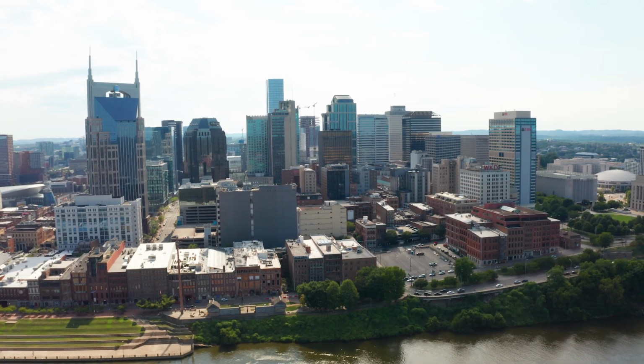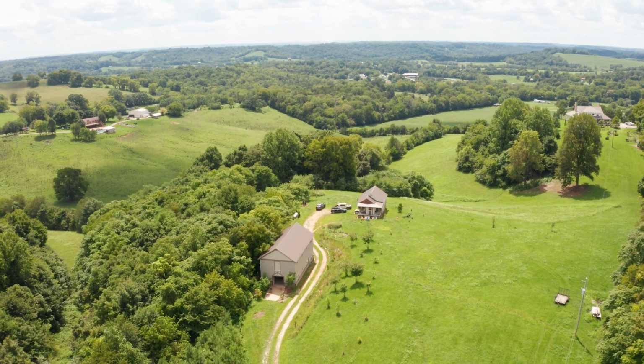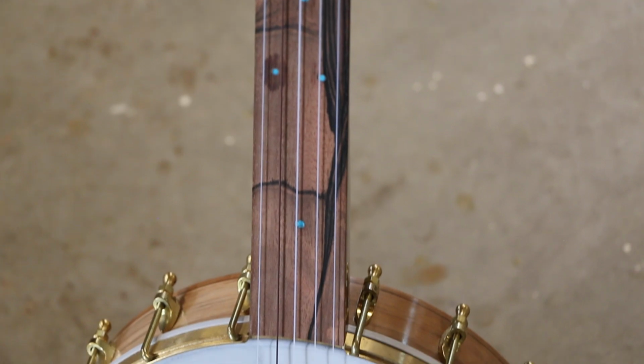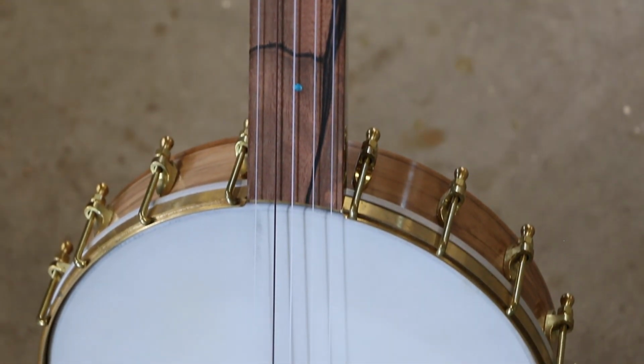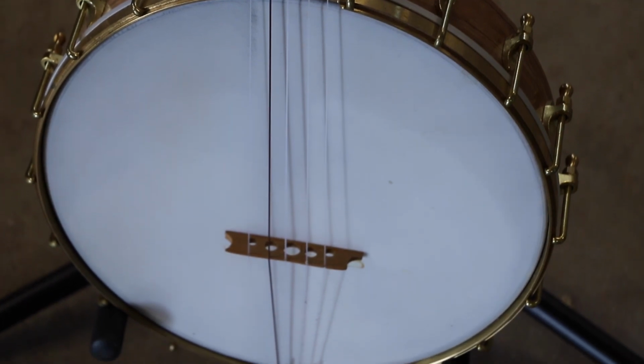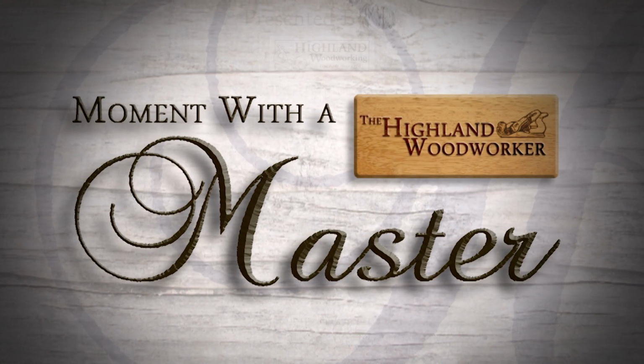When you think about country music, you'll most likely hear a banjo somewhere in the mix. Well, just about an hour south of the Music City, you'll find master woodworker Bill Lester inside his hand-built workshop creating the instruments known for producing that oh-so-popular Nashville sound. Let's go meet Bill now in our Moment with a Master.